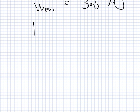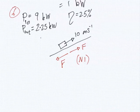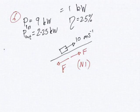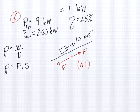What's the formula for power? I'll put it in here if I can just zoom out a bit. So power equals work over time. But what's the formula for work? Do you remember? Work is force multiplied by distance, over time.